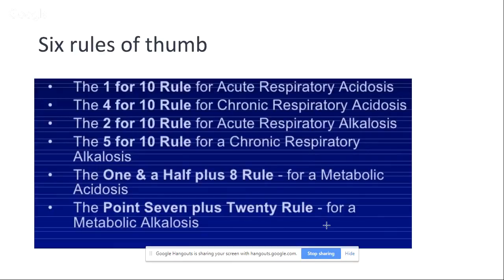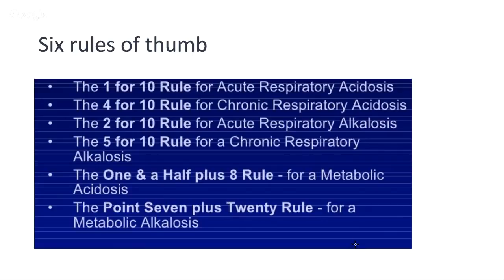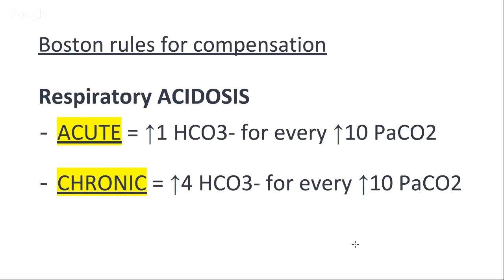This is the six rules of thumb. It's not going to make any sense to you because you haven't got the lecture, but basically that's it. Does this make sense to everyone? It's basically trying to say if your body is compensating or not compensating for your primary change. You might get a set of values, like this is the PCO2, this is the bicarbonate. Is this metabolic or respiratory acidosis, and if so, is it compensated or uncompensated? Using the values you've got, it's just simple maths, putting it into an equation, or at least remembering the equation.